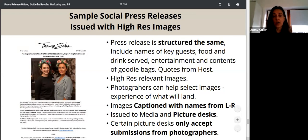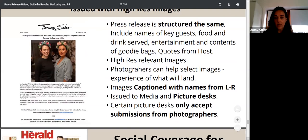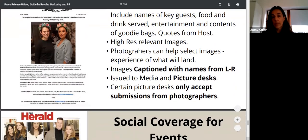And again, you'd need a photographer. The photographer will help you with those and will help you select the right images to send out to the journalists. That's important. You will receive a copy of this presentation afterwards.